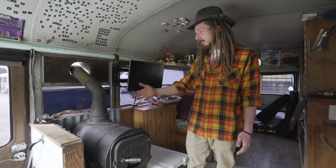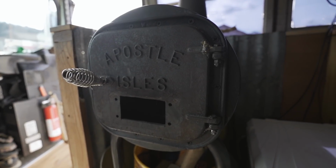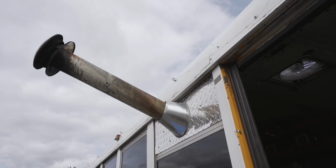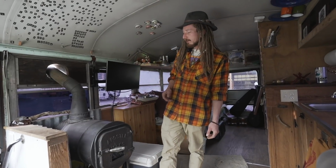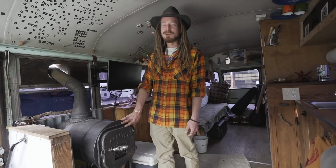So starting along this side, I've got my wood stove. Now this is all custom made because I wanted to have a wood stove that would fit a full length piece of wood, so I don't have to cut my logs down. I do split them down into little pieces because it's really efficient, but other than that, it's a really, really nice way to heat your bus when it's below freezing cold.